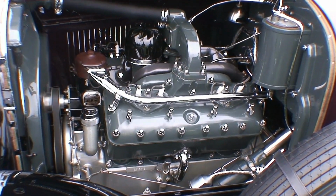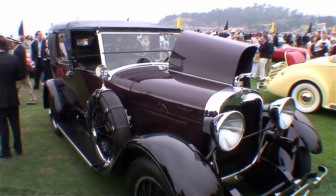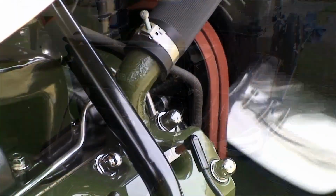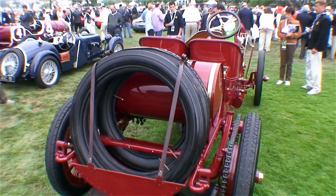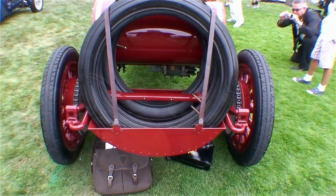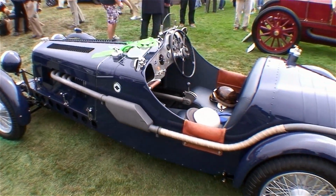Here's the Lincoln V8, it's almost the size of a 12. Now here's that Lincoln, in the preservation class, with matching luggage. Now here's the Packard 12. These older cars are marvelous. Look at this Fiat with the chain drive on both sides. This really is well fitted out for the whole affair.